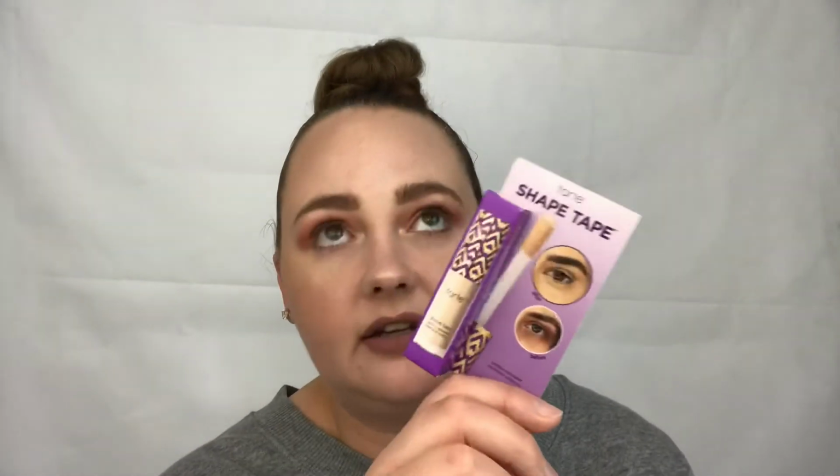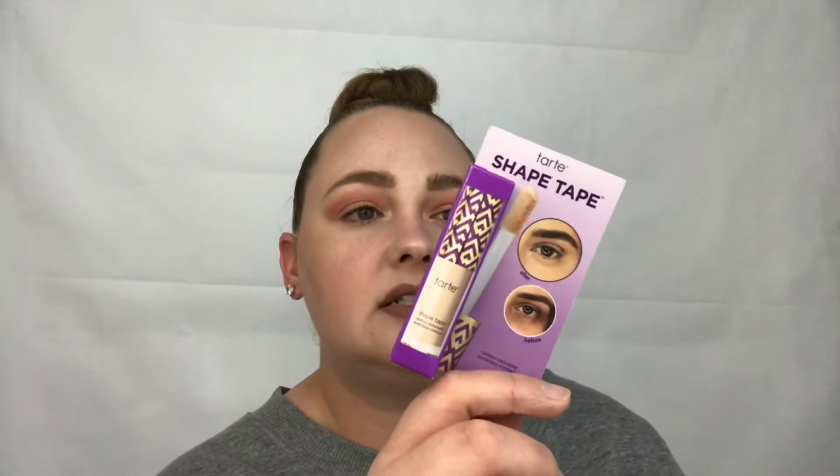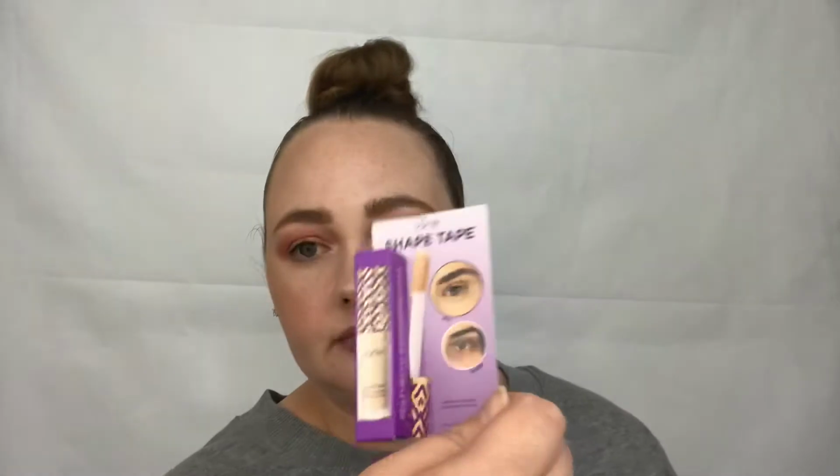The next product I'm going to talk about is Tarte Shape Tape. I have not tried it. I know, I'm late in the game, right? So I decided to pick up this little trial size, travel one to try it out. And the shade I got is Fair Neutral. So I decided, let's see what all the rave is about. We'll see how this goes. I have not tried this out yet.